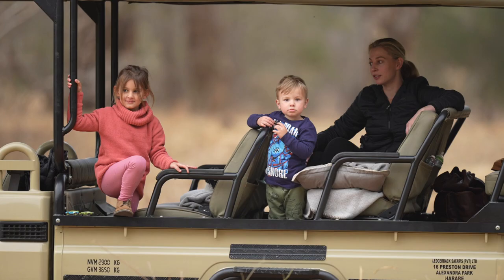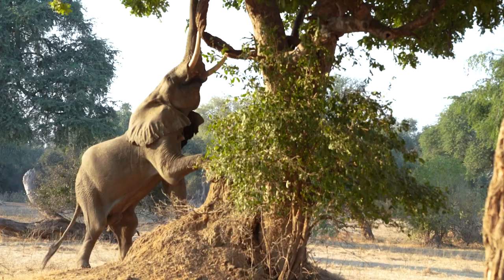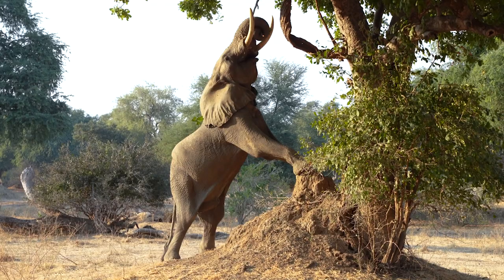Daddy. He wants to stand. He's going to walk up that termite mountain. Look. Keep going. Switch off.